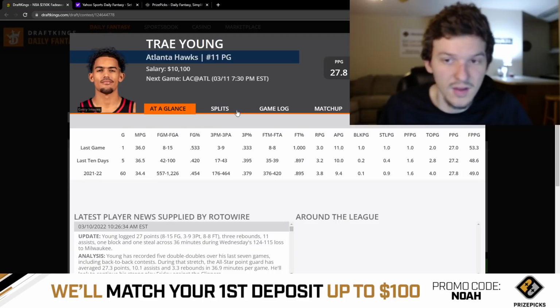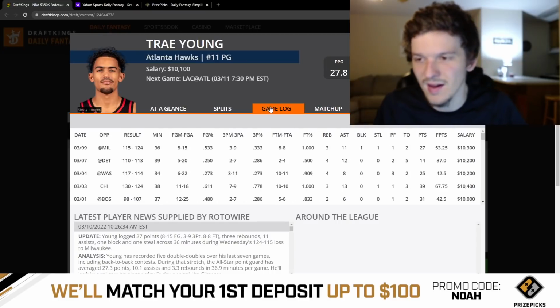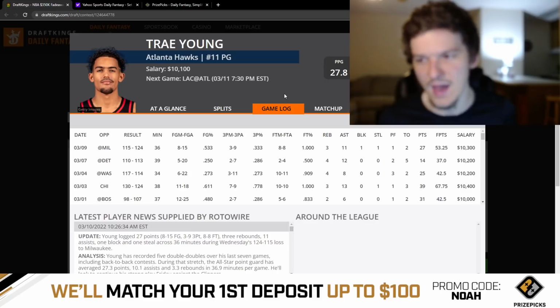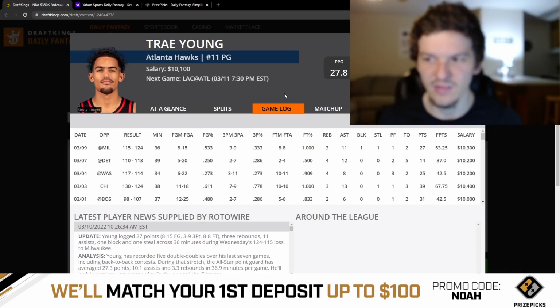I think Trae Young on this slate looks like a pretty solid pay-up option. Like this matchup against the Clippers, I don't think the Clippers, defensively against guards, are a team you can't attack. Whether it's Reggie Jackson or Amir Coffey, Trae Young should be able to have success in this matchup.